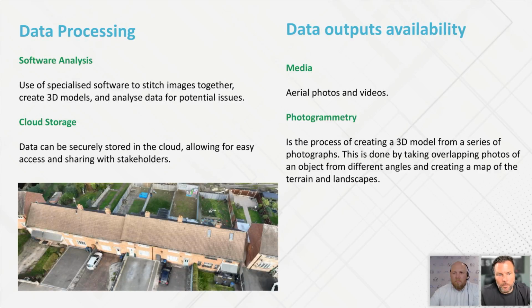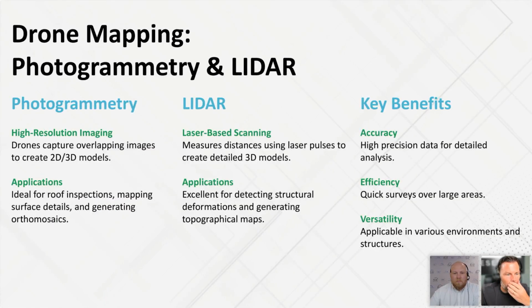The data outputs that are available, obviously media, aerial photos and videos. We have an in-house editing team for producing very cool videos. Photogrammetry, as I mentioned, is the general process we use for inspection and creating measurable data. So again, this just goes into a bit more detail around photogrammetry, LiDAR, and the benefits. In basic terms, photogrammetry is fairly cheap and cheerful, and gives a good level of accuracy. LiDAR is sending a laser scanner into the air, so the data is much more heavyweight, takes a lot longer to process, but the quality and the accuracy of the data gets much closer to traditional methods of surveying.